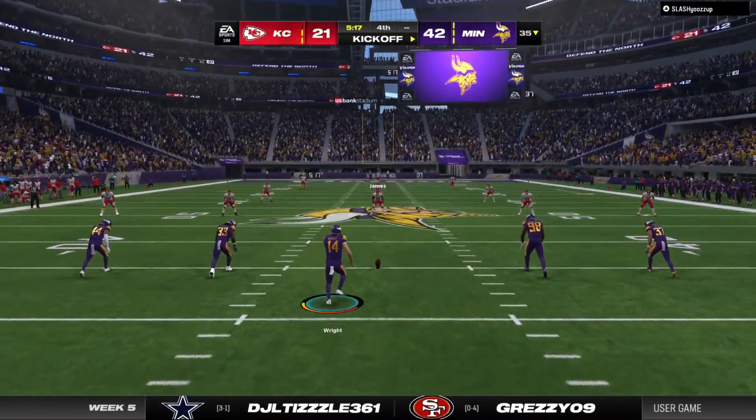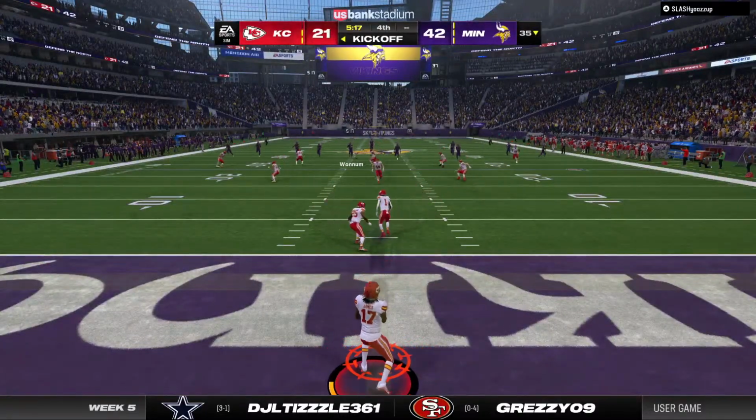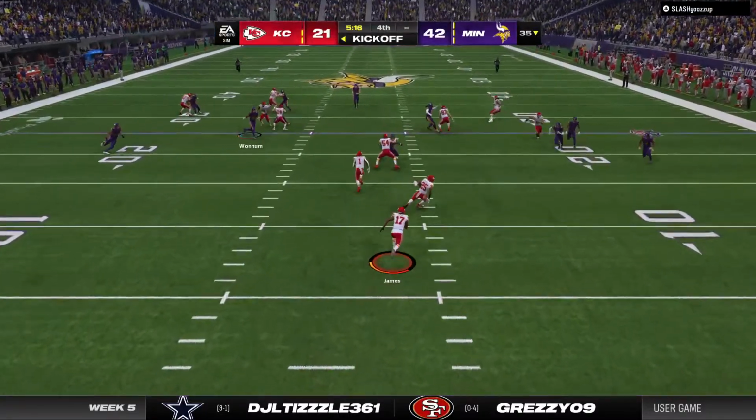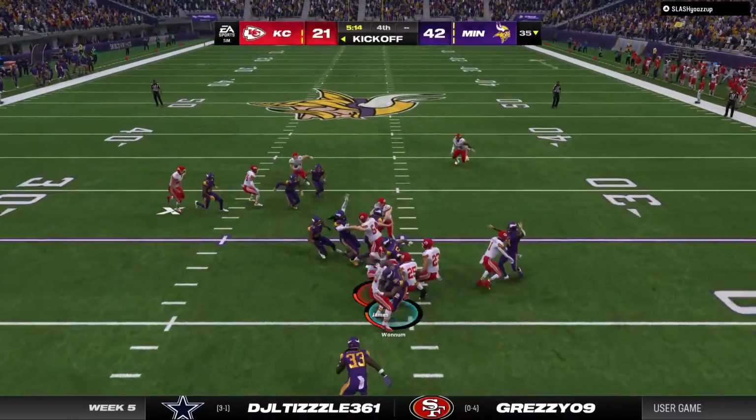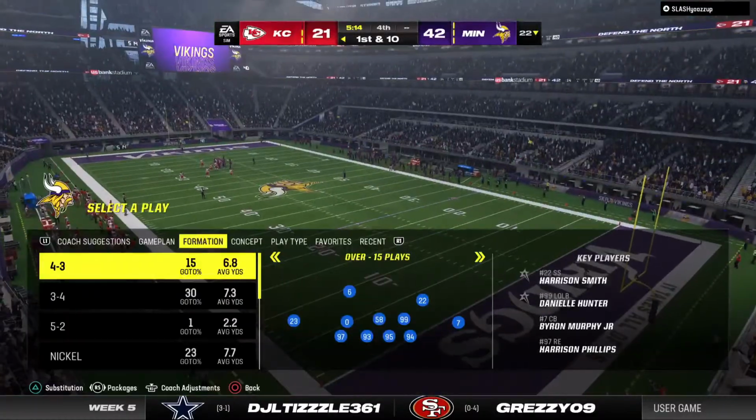Minnesota's kick team ready, and the Vikings boom it away. This will be brought out from the middle of the end zone, and he's up past the 20 to the 22-yard line.